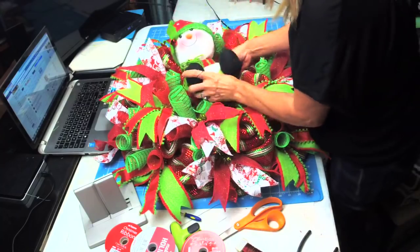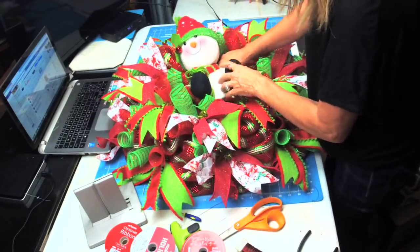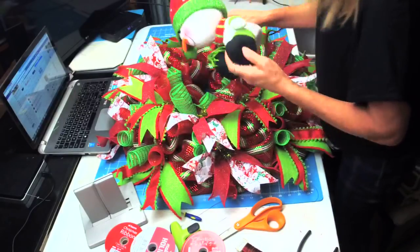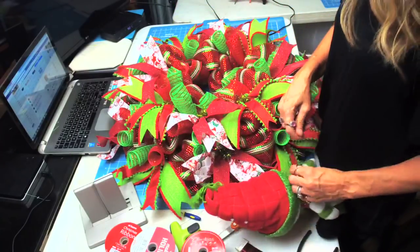I'm going to try to zip tie him down. And if he seems like he's going to keep falling, I don't think I made my wire long enough, and I didn't. So I gotta shorten this up.